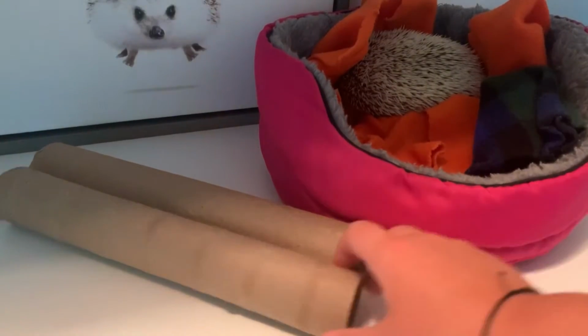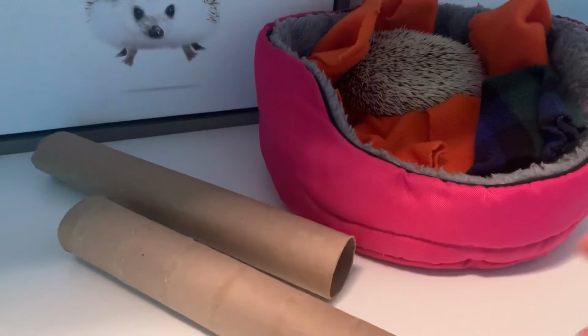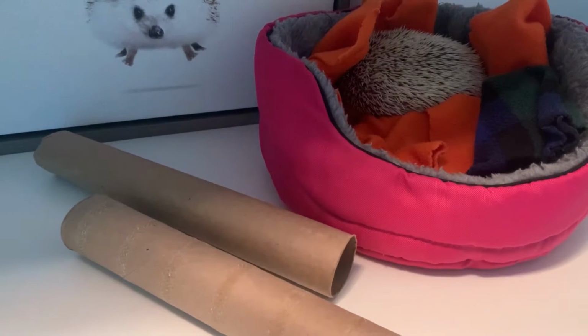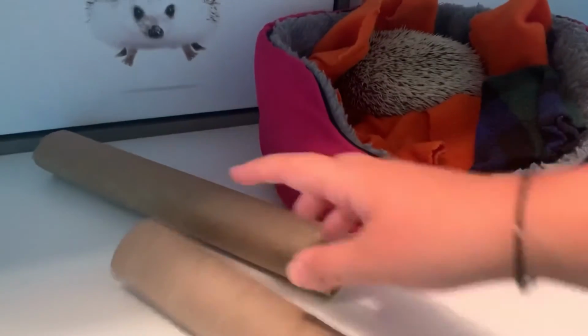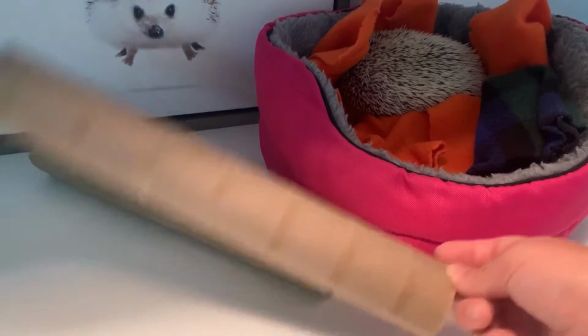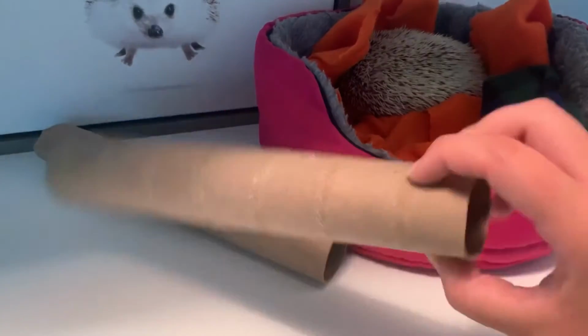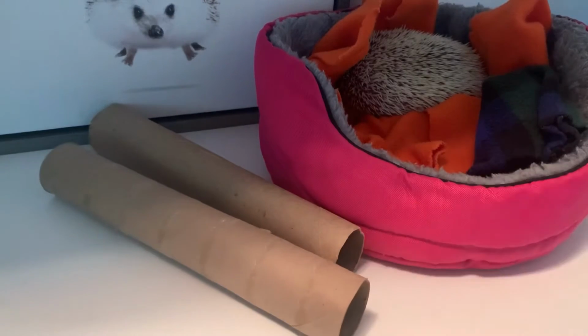If you're worried about your hedgehog getting stuck in these, I highly recommend that you only use paper towel tubes while your hedgehog is being supervised. And some people recommend slicing them along the center or poking holes into them. I do for some of them. These ones don't have holes in them yet. I actually don't think Dean's used either of these. They look kind of new.